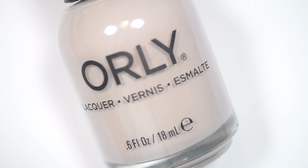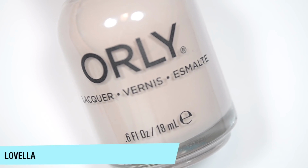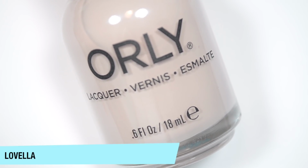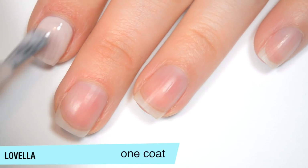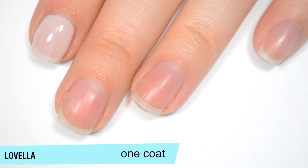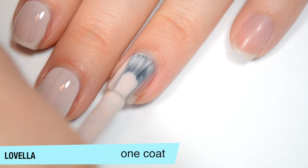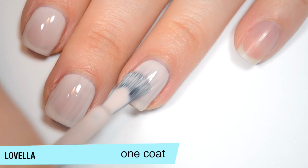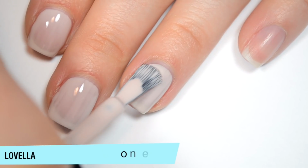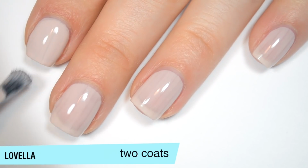So the first polish is called Lavella, and this is a lighter, slightly pinky neutral shade. This one is a bit sheer on that first coat, but for being a lighter color, it does cover pretty well. There are a few streaks there. The formula on this one is just a little bit thin. I don't think it's too thin, but it's close. I'm having to be very, very careful with it. This one does start to build up a bit here on the second coat.